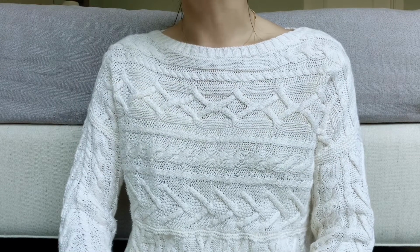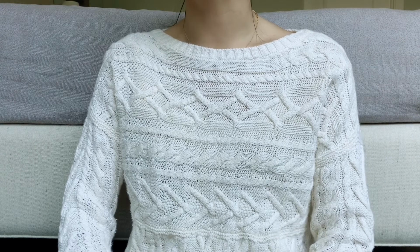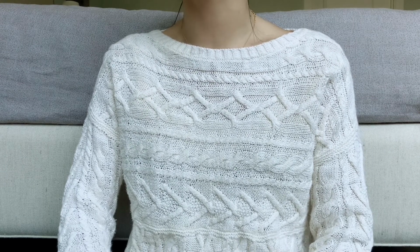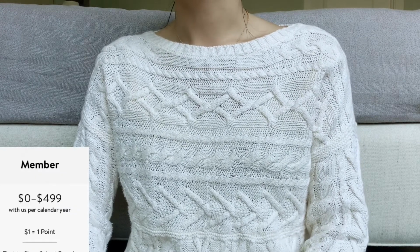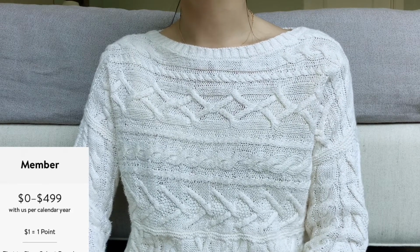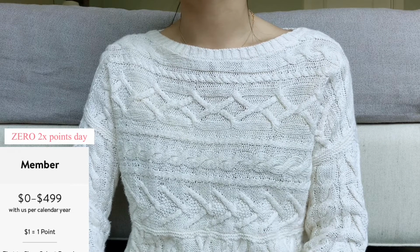There are 4 levels of the Nordstrom reward program, and they are based on how much you spend during that calendar year from January 1st to December 31st. Let me walk you through the 4 levels really quick. The first one is the member, requiring $0 to $499 annual spend. You'll get 1 point for each dollar spent, and this level does not come with any personal double point days.